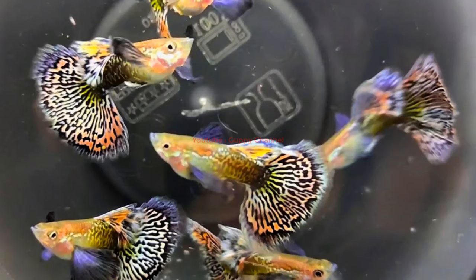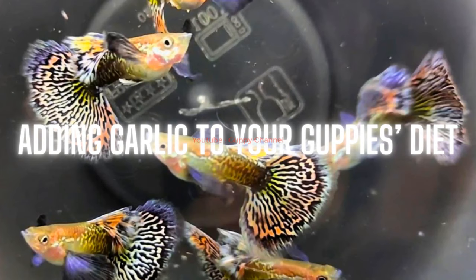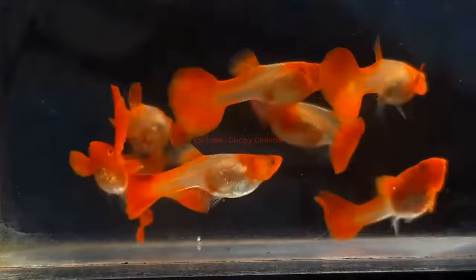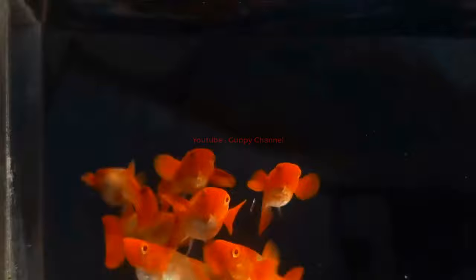Adding garlic to your guppies' diet. If you want to give your guppies a healthy diet, you might consider adding garlic to their meals. Garlic has many health benefits for fish, including boosting their immune system and improving digestion. Adding garlic to their diet can also help prevent diseases and parasites.